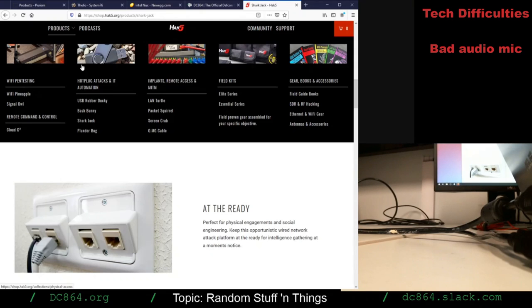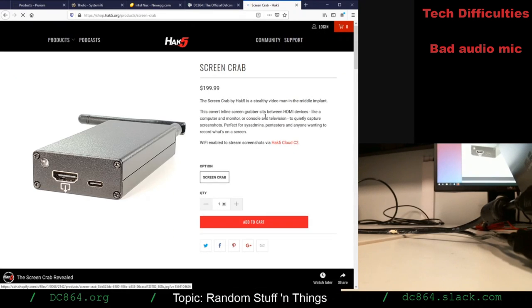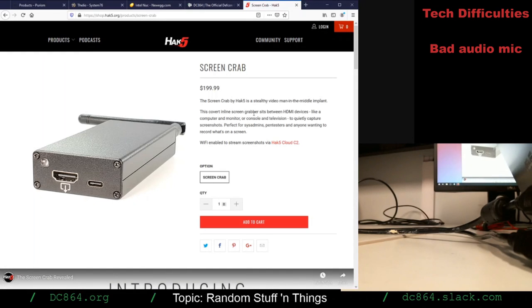You want to use it now? You want to give it a shot? I've never used it. My rubber ducky came, but in a blue. Before you got it, so I said I got a rubber ducky and an Ubertooth. Oh, nice. Never used either one. A Screen Crab, which is left on my desk. It's just going to record.